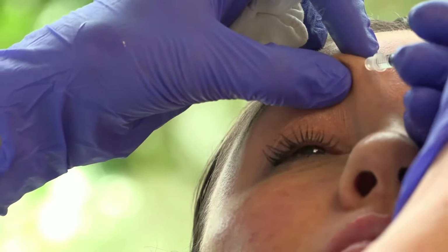Also crow's feet wrinkles, those are very common. We also use it in the perioral areas to do a lip flip. Even masseter muscles, which can sometimes make people look a little bulky along the jawline, can be reduced with Botox. Some of the more specialized areas would include shrinking of glandular tissue, so parotid and submandibular glands can be shrunken with Botox.